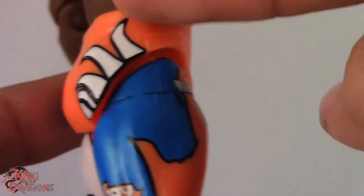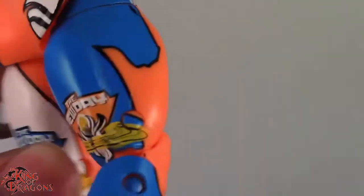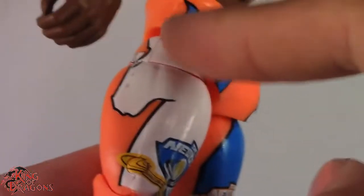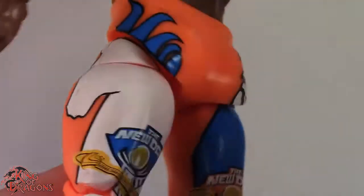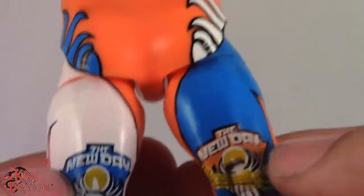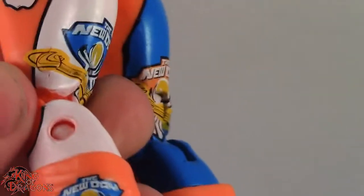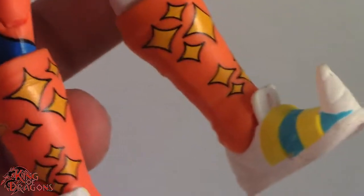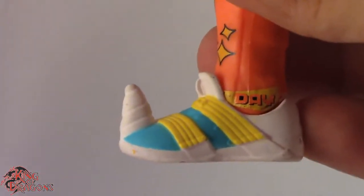Moving on to his tights, you can see the unicorn on his right leg is blue. We do have the New Day logo right here. And then on the other leg, we do have a white unicorn with a blue mane, and then New Day right here in blue instead of orange, and it looks really nice. We still have the New Day insignia right here on his boots right there. Some more unicorn sparkles, which there's always unicorn sparkles, and then the unicorn shoes.